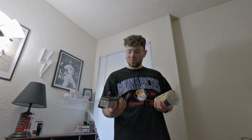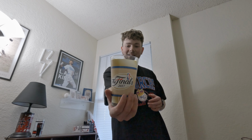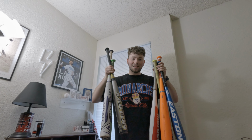A few other cool things that we got, another stereo piece for a car, obviously. Got this for a couple bucks. Paid $1 for this NBA Finals pint glass of the Golden State Warriors. I never buy stuff like this, but this was a cool one for a couple bucks. You know, I like selling sports stuff, and this should sell for around $20 or so. Baseball and softball bats, especially this time of season, these are great for eBay.